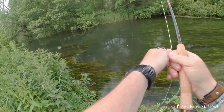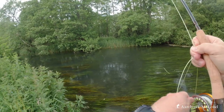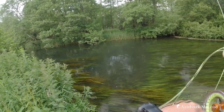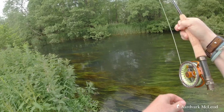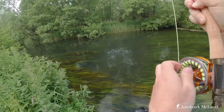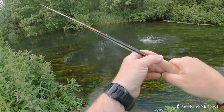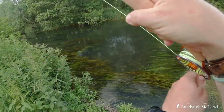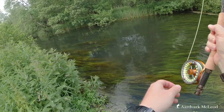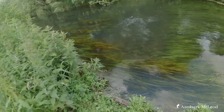Oh, I think I'm going to have a battle on my hands here. Oh, that's a cracking fish. Oh, that's a beautiful fish. Yeah, he was very, very eager to eat that. Little bead head hare's ear here. Oh dear, oh dear. Fabulous. Oh, so exciting to see them come and eat it like that at range.